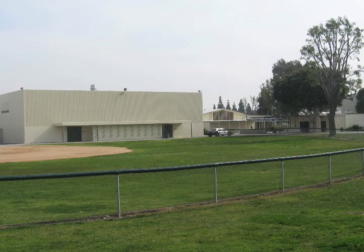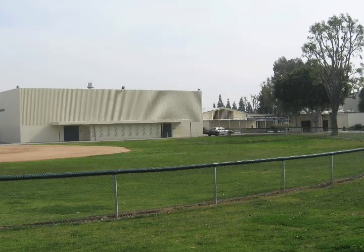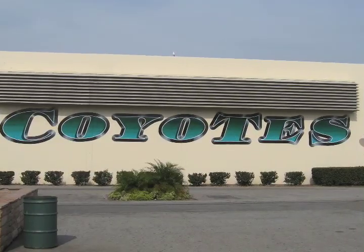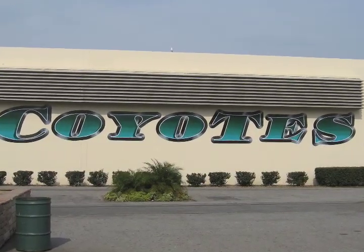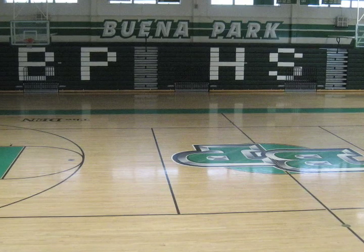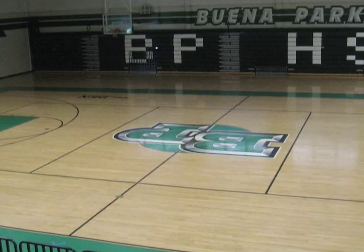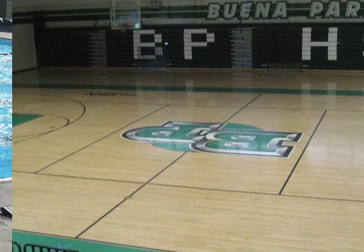The gym is conveniently located next to one of the practice fields. Our school gym is used not only for athletic events, but also for pep rallies and important tests like the CASI and AP exams.